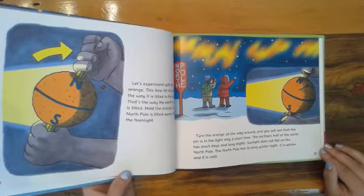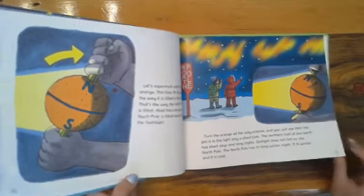Sunlight does not fall on the North Pole. The North Pole has its long winter night. It is the winter and it is cold.